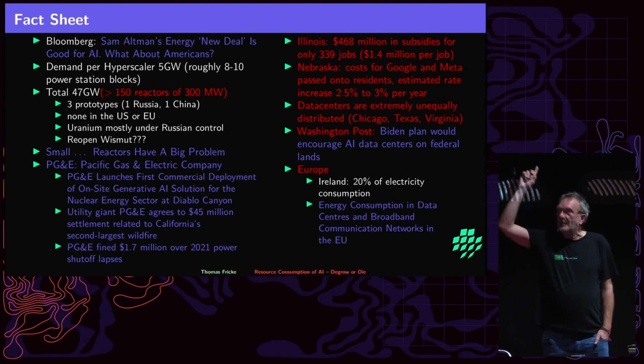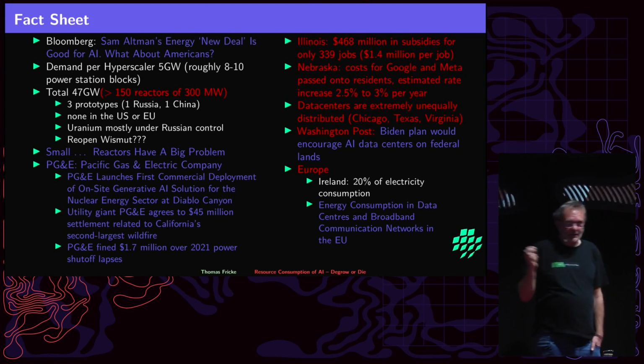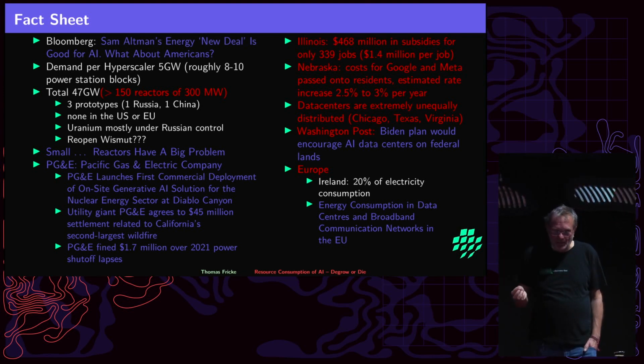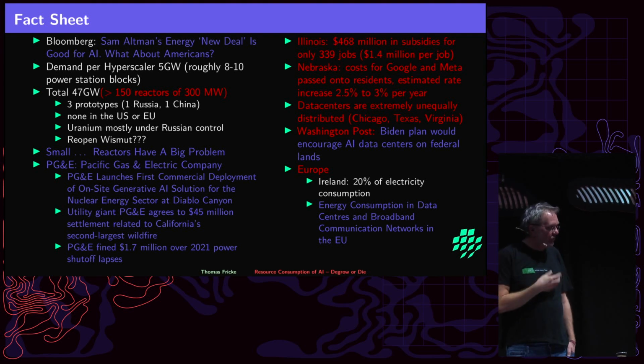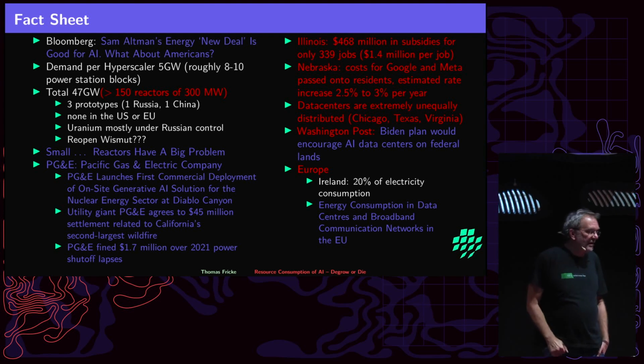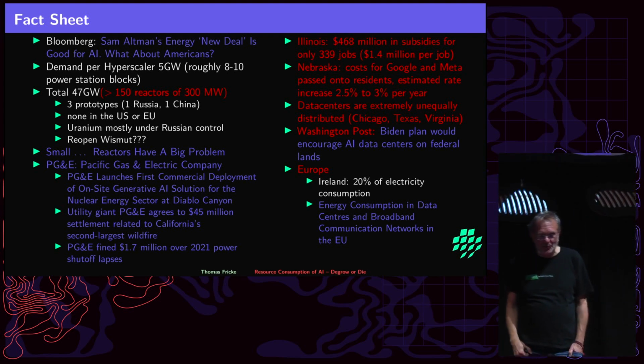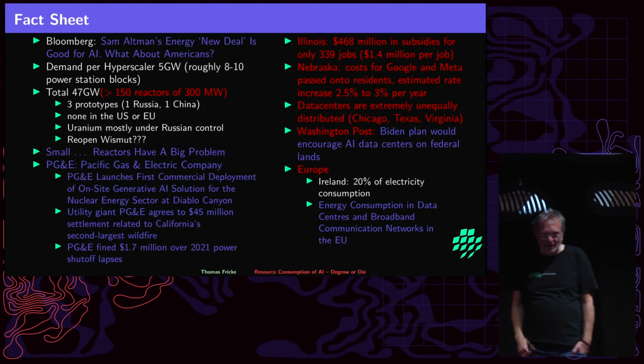Another fact on the right side is these data centers give you only a small number of jobs. So they are not the job machine everybody hopes for. And as in Germany, they are also in the US extremely unequally distributed, mainly Chicago region, Texas, Virginia.